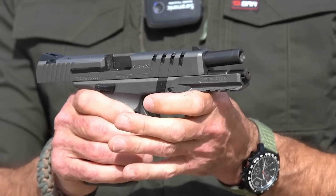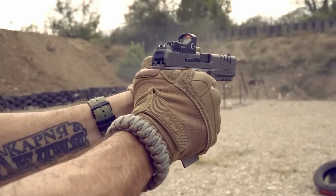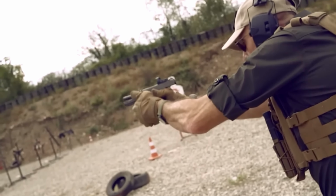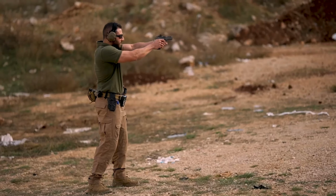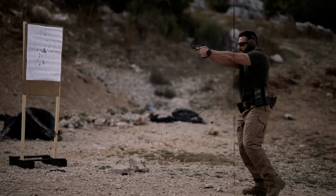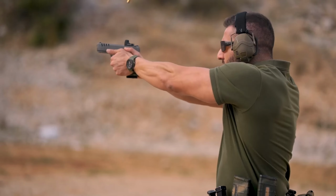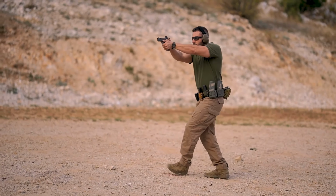One thing that stands out is the ambidextrous thumb safety, not something you'll find on most striker-fired polymer pistols. The grip feels right in the hand, and you can swap out the panels easy by removing the backstrap to get it dialed in just how you like it. The SAR-9 comes in a variety of trims, and suggested retail sits at around $439. With that kind of price tag and feature set, it's tough to ignore.